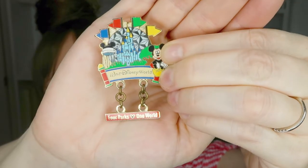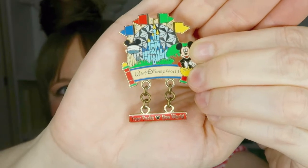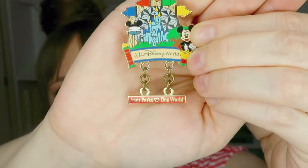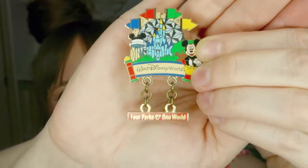Now this next one was one of the first pins that I got, and it was when the Eiffel Tower was still the mascot for Hollywood Studios. And it's got the Epcot ball, the Tree of Life, and obviously the castle. And it says 4 parks, 1 world, and I just think it represents me very well.